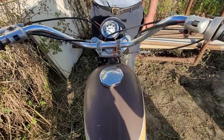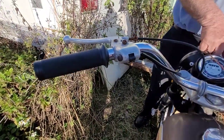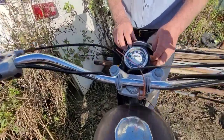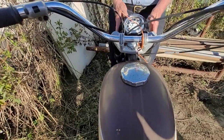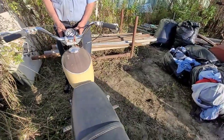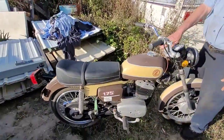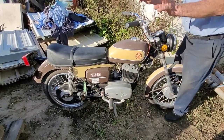First time ever sitting on a CZ. Oh, wow. I love the switches and everything. Is that a separate... This one is with a key. You have to have a key for it. That's an interesting place for them to stick that, too. Now, the only thing changed on these is the handlebar, the forks, and the headlight. The rest of it, this is a 75. From like 68, from here back is the same thing.